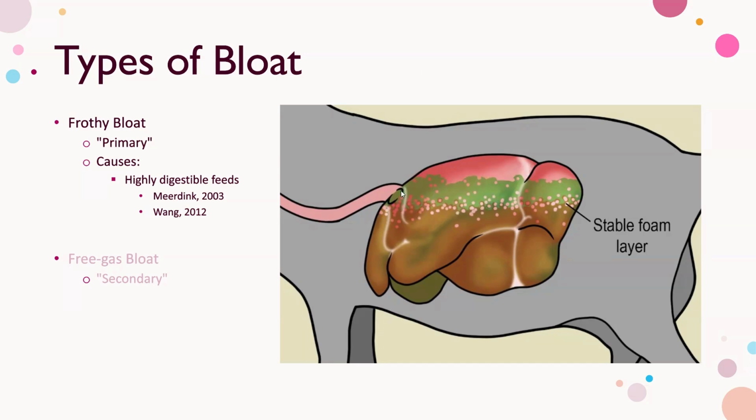And they will actually also put pressure onto the cardia region here at the entrance of the esophagus to the rumen. And that pressure, that nerve there, will keep it closed and will also stop it from coming out. And so you've just got this trapped foam with all these trapped air bubbles, and now you've got all this air expanding and unable to escape.